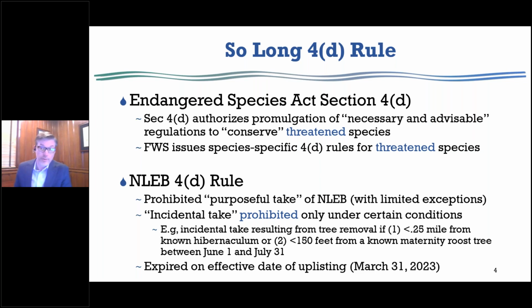The northern long-eared bat 4D rule from 2016 prohibited purposeful take, intentional injury to northern long-eared bats, in almost every case, with a few very limited exceptions. It allowed incidental take in most circumstances. We'll get into the meaning of that in just a second, but for example, the 4D rule allowed tree removal if you were a certain distance away from hibernacula and maternity roosts, and if you're cutting down trees and you accidentally, inadvertently cut down a tree that is hosting bats, then that incidental take would not be unlawful. Again, as Ben mentioned, that expired March 31st.